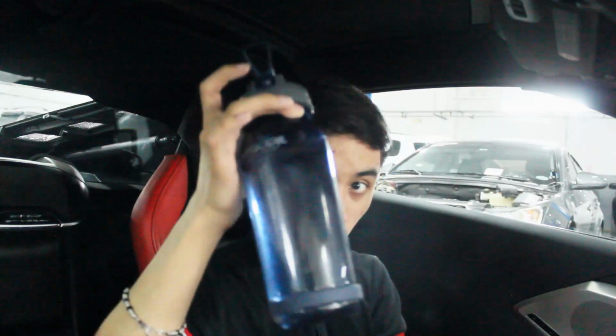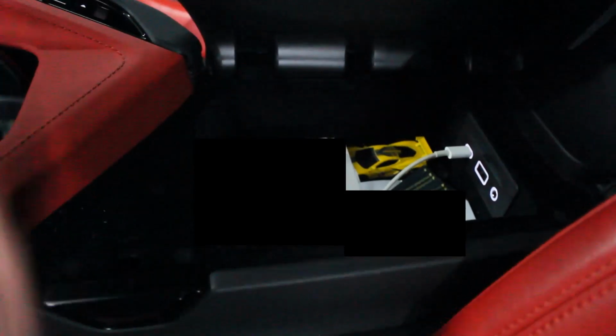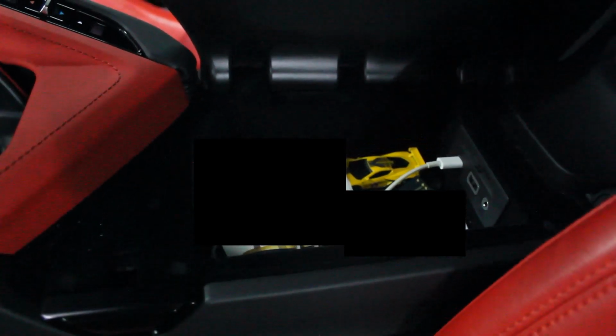They fit my big water jug. And then center console box. Oh, there's a nice little C8. Also, shout out to the owner as well. I would have done the same thing. And there are 2 USB ports, 1 USB-C and a normal USB port.